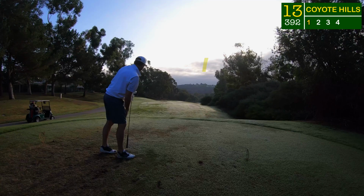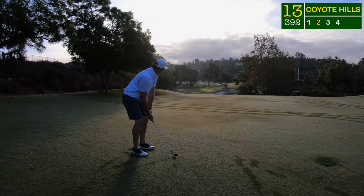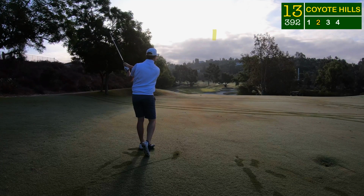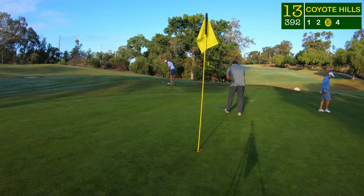A flushed 2-iron for me right down Main Street. Left myself a comfortable pitching wedge here, about 145 yards. I could just take a smidgen off of this pitching wedge down the hill. Now, this was a downhill lie as well.